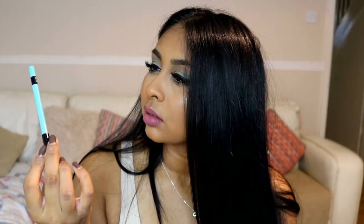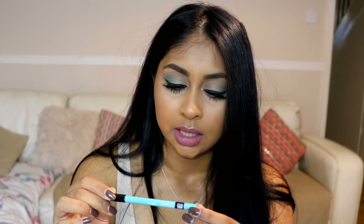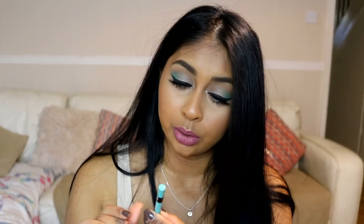So the first thing that I want to show you guys is this eye pencil. I'm actually wearing it on my waterline today, and it's by Maybelline, in the shade 520. It's called the Maybelline Color Show Crayon Khol, and it's just a vibrant blue color. Now, if you go to Indian weddings a lot and you wear these bright colors, or you just like a bright light blue waterline, you need this.